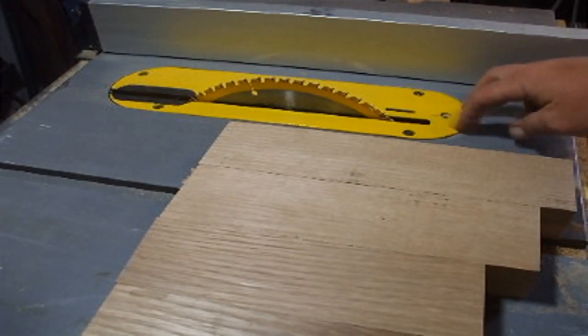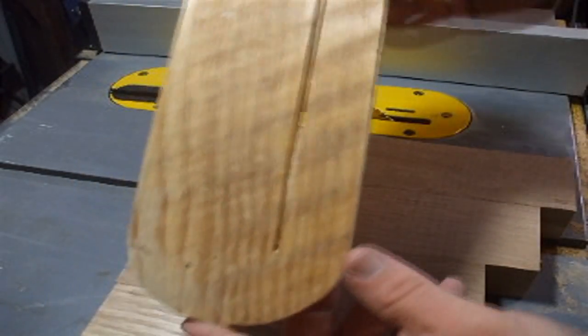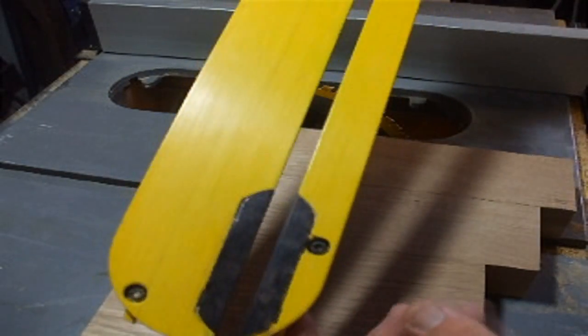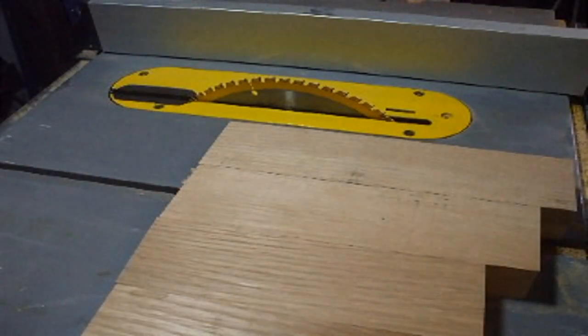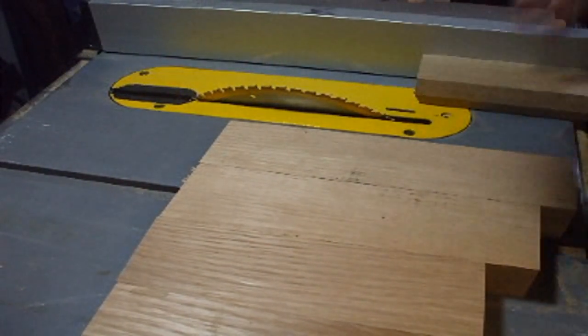All right, the guide that I just pulled out, it's got a very thin gap, it's for making zero clearance cuts. This one has a wider gap. The reason why I changed them is because I'm going to put money on it.